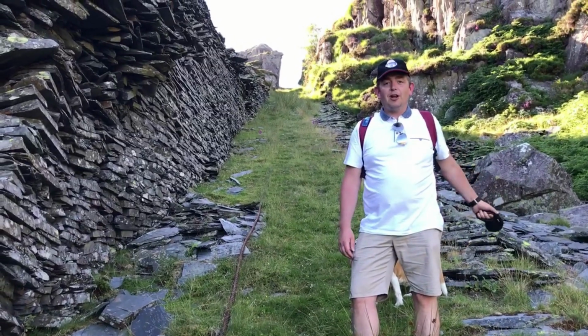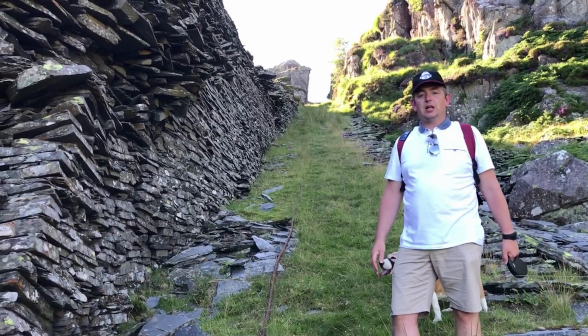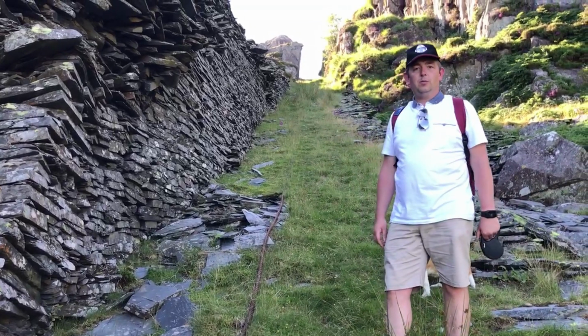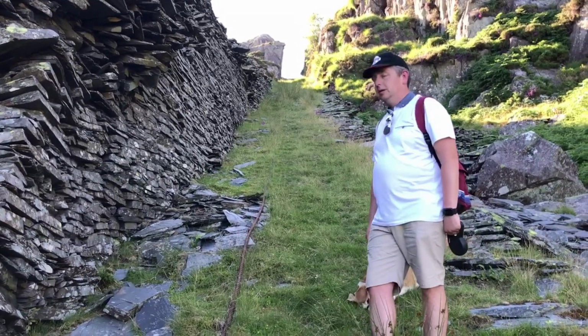One of the reasons Sarah and I love coming to places like this is the history is still here. So this is a disused slate tip, and you can still see the big cable that they used to bring the slate down to the bottom, ready to go on the train. Piece of work in history.